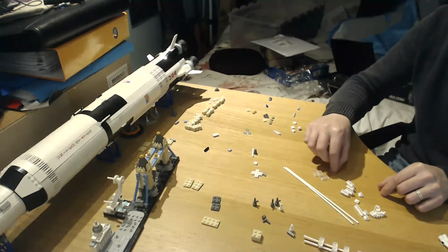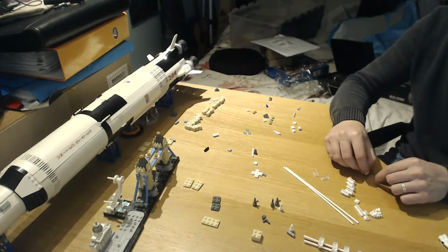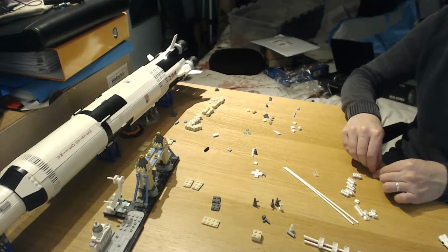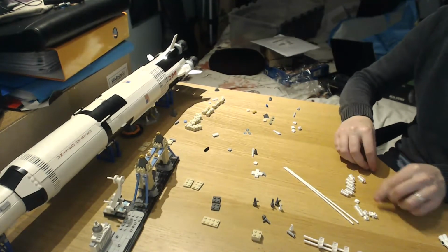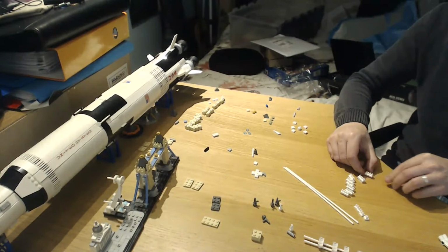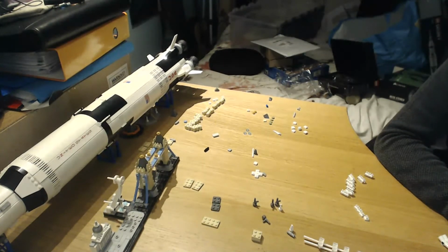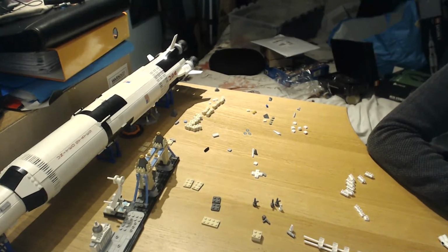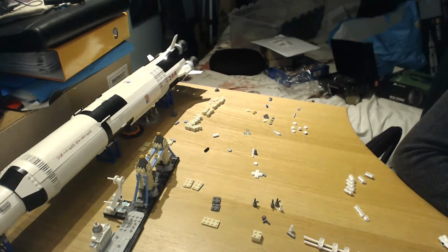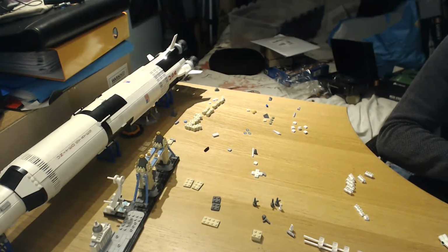So fiddly. That's this one. Line this up. Try and get my sticks in line this time. I think that's looking good.